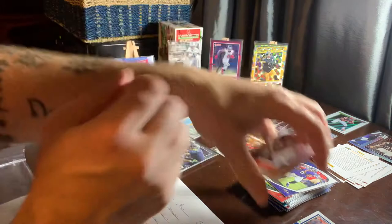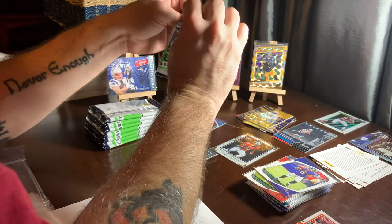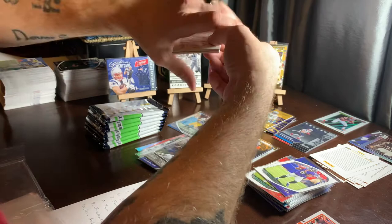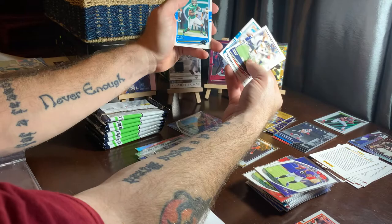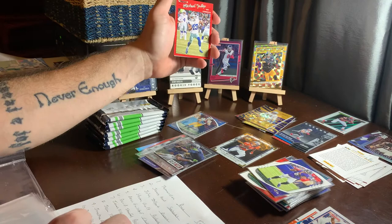There's so many packs in each of these blasters. Kind of nice. Not a fan of the blasters that only have like one or two packs. Phillip Lindsay, Broncos. Jalen Smith, Cowboys. Myles Jack, Jaguars. Robbie Anderson, Panthers. Then we have a Michael Gallup for the Cowboys, 1990 Donruss insert.